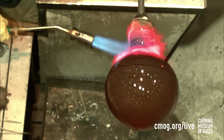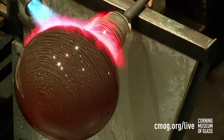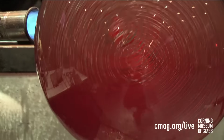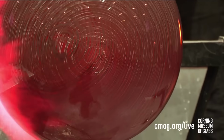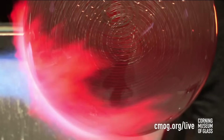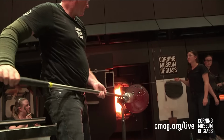Now, the thicker the piece of glass, the longer it takes to anneal. So we've got a great example of an enormous piece of glass in our innovations gallery. We have the Mount Palomar telescope lens. Well, we actually have the first draft of the Mount Palomar telescope lens. This is a telescope lens that's many feet in diameter and a few feet thick, so an absolutely enormous piece of glass. It was cast, so it was poured into a mold out of a furnace.